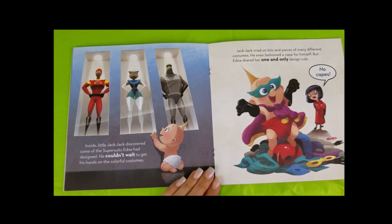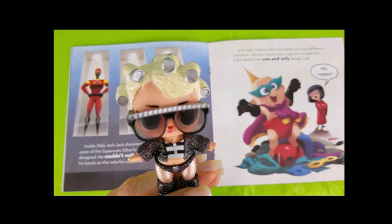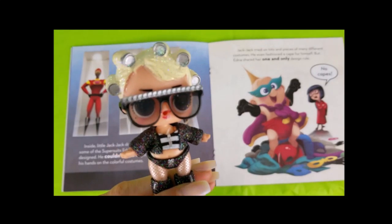Inside, little Jack-Jack discovered some of the super suits Edna had designed. He couldn't wait to get his hands on the colorful costumes. Jack-Jack tried on bits and pieces of many different costumes. He even fashioned a cape for himself, but Edna shared her one and only design rule: No capes. Oh, it would be so much fun to try on all of those different costumes and to be a superhero with all those superpowers.